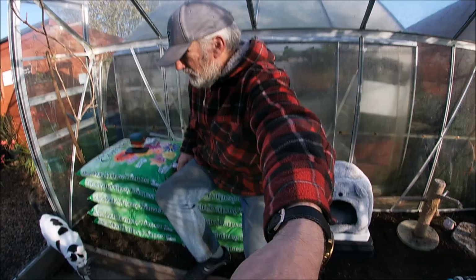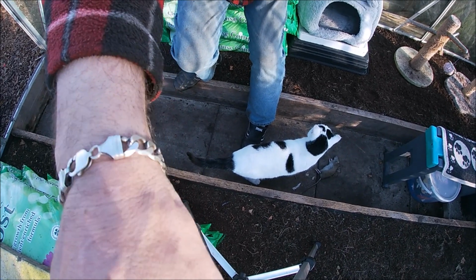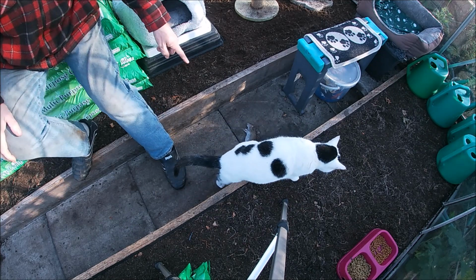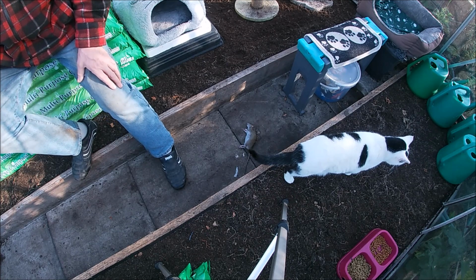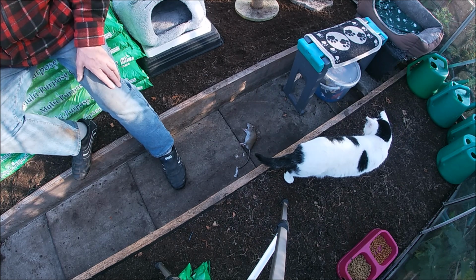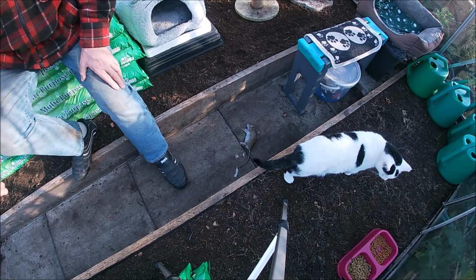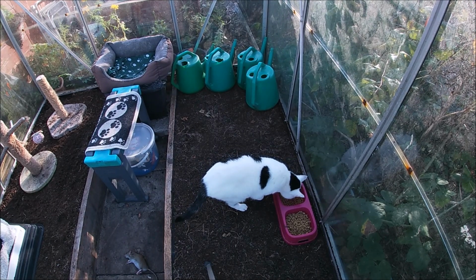Oh, you little bugger. She's brought a bloody rat in. Oh, and it's still alive. Where'd you get that one from? Look at it, bloody rat she's brought in. Unbelievable. Well, I don't think that's going to last any time soon. Look at that. She's brought that in from where Rick is. Little bugger. Well, I think I better dispatch it. What do you reckon, guys? Yep, she brings rats. She brings everything in. Unbelievable.